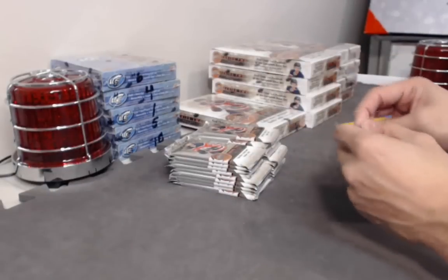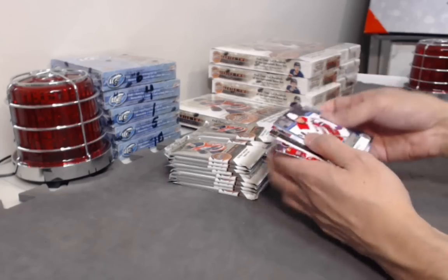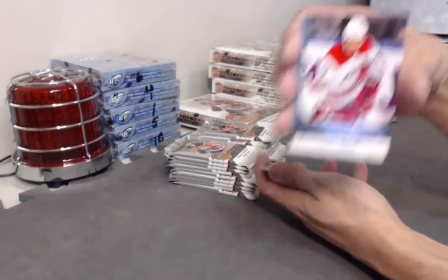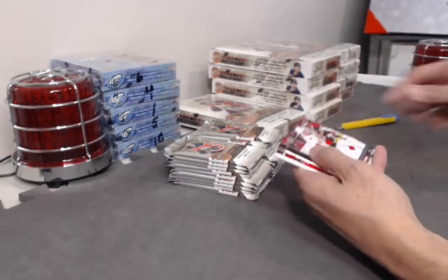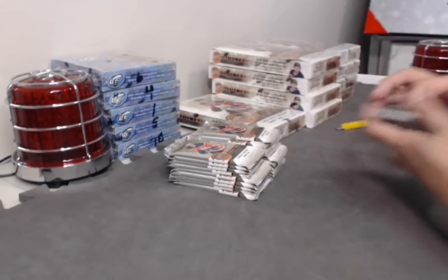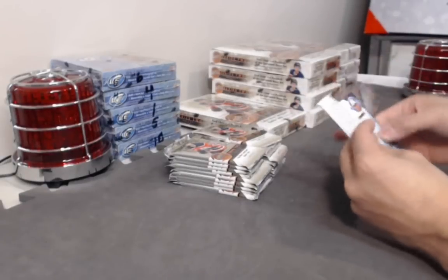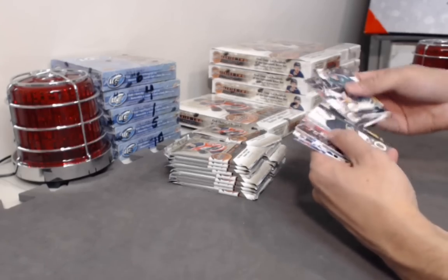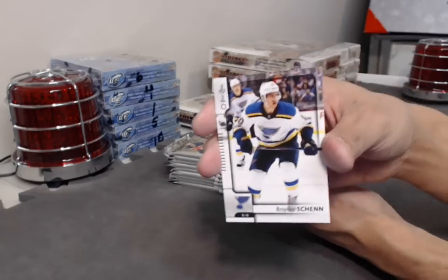I don't like this all base pack. Yeah, not used to it. Two for every three boxes. Young Guns of Martin Necas. And we have an O-Pee-Chee of Braden Schenn.